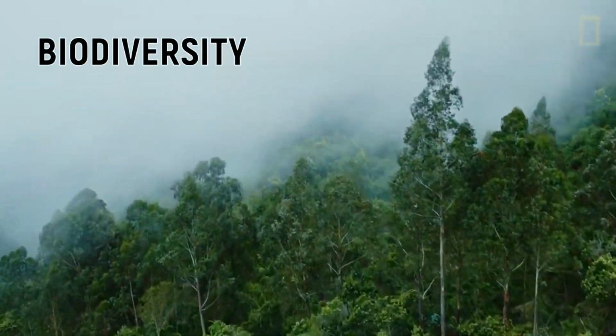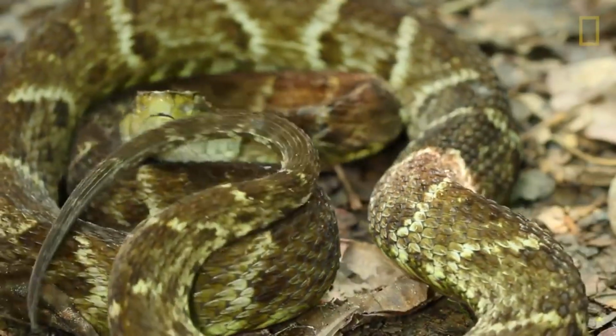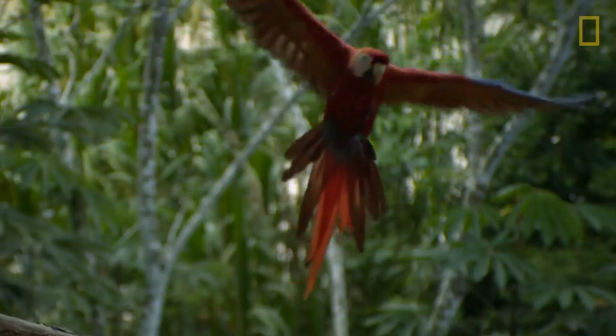That the best place to look would be the rainforest, since these are the biodiversity hotspots of the world. Biodiversity refers to the variety of shapes, sizes, and colors of plants and animals on our planet. You wouldn't believe the strange animals that exist out here in the world.